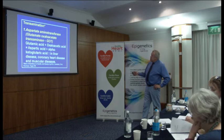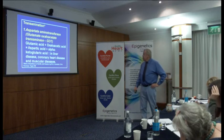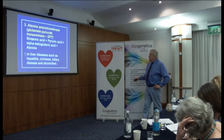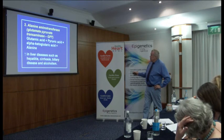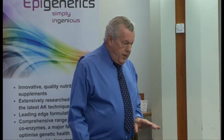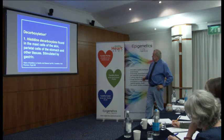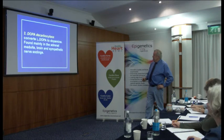There's the transaminase. We'll take this one just as an example: aspartate aminotransferase, which is a liver-related enzyme, otherwise known as GOT. This is one of the liver function tests. And alanine aminotransferase, otherwise called GPT. These are standard liver tests that come back with the results of high or low if you've got liver dysfunction, but they always respond to pyridoxal 5-phosphate. So really what they are, from our point of view, are functional tests for pyridoxal 5-phosphate or B6. So we'll skip through those.